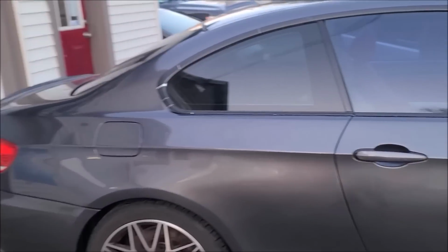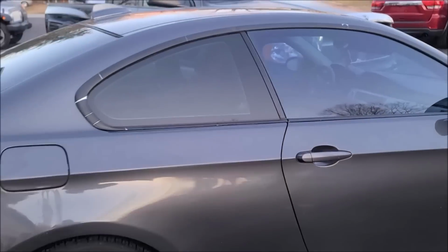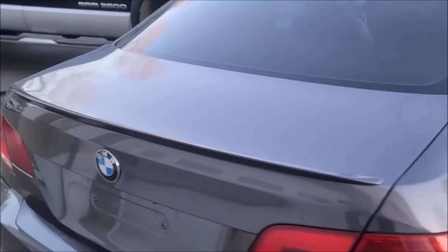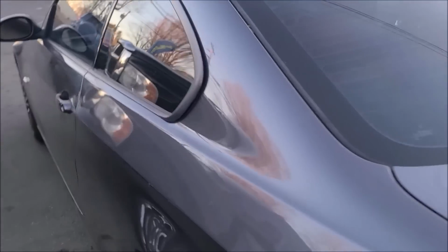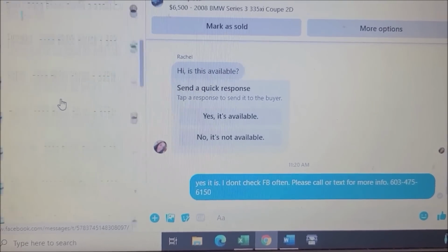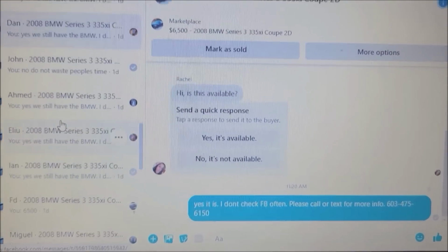This is a 335xi, the German equivalent of a 2JZ. I guess these blocks can take 700 horsepower on the stock block. There's a weird cult following to these cars, and people want it. All of these are messages on the BMW, and it just keeps going and going.